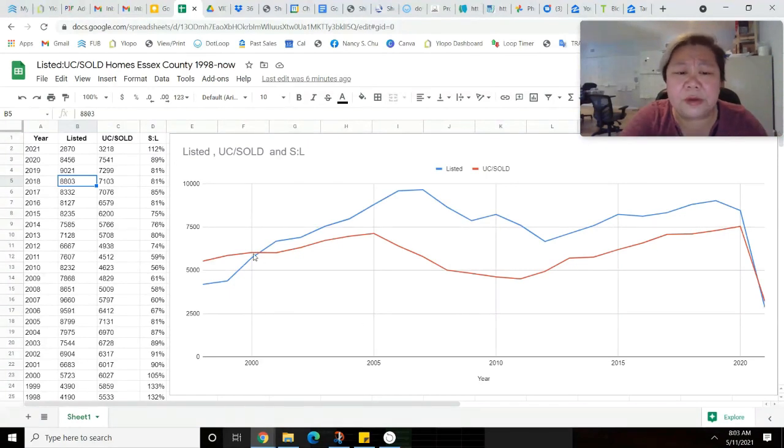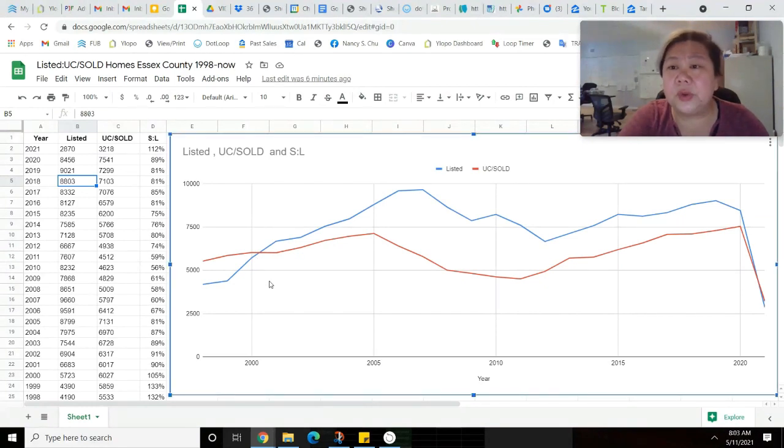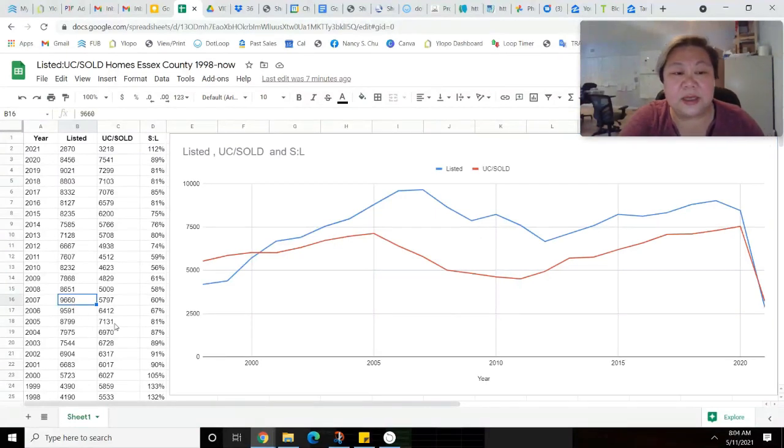So as you can see, around about the year 2000, we had an inversion, where the number of houses that were sold and under contract actually surpassed the number of houses that were being listed. Okay, so we had an inversion there. And as you can see, inventory slowly grew through about 2005 into its highest point, which was about 2006, 2007, actually. 2007, as you can see here, 9,660 houses hit the market, and we sold 5,797 of them. So you can start to see that the market was starting to pull itself apart.